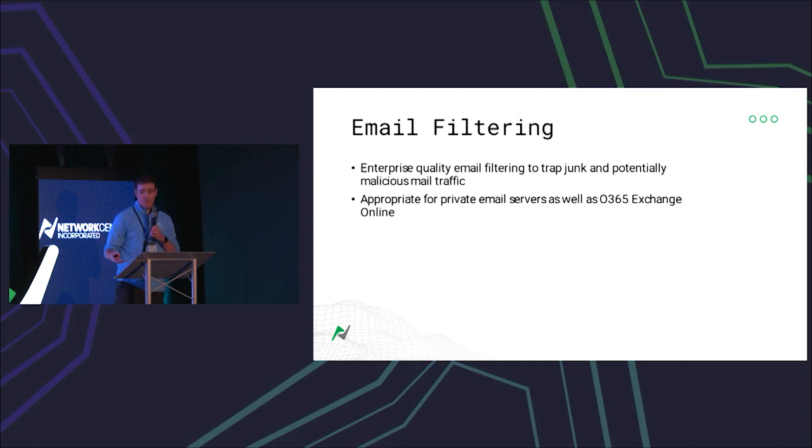Quantities are easy to adjust, pay as you go. If you add users, your invoice changes automatically. It's easy for the customer to manage. Just another solution for security, another layer of protection. Brad, do you have anything you want to talk about as far as email filtering? Pretty straightforward.